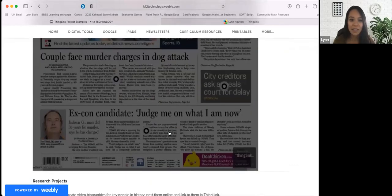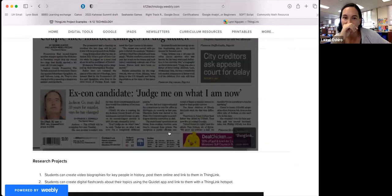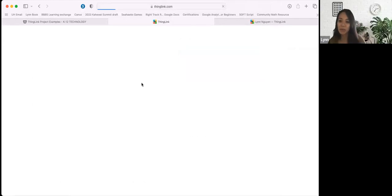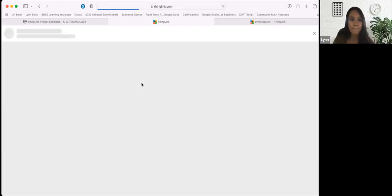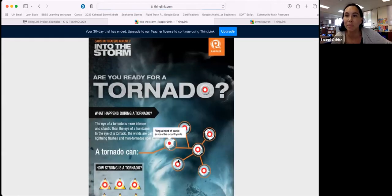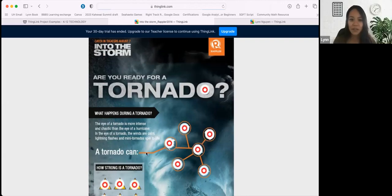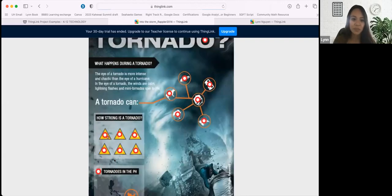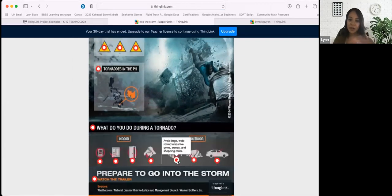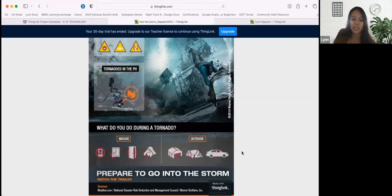Yeah, so here is... wow, I actually really like this one. This is the tornado one that we were looking at earlier. Oh, thank you so much. So that's cool, inserting comments, videos. Well, this one doesn't have too many videos, but instead of writing everything onto their project, they can have more buttons. So it's more interactive and not all the information is presented all at once, but students can click through the section that they want to go to.